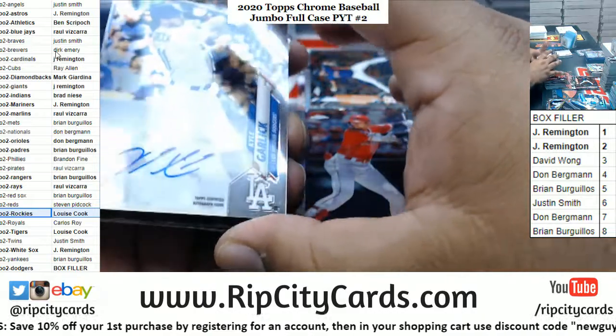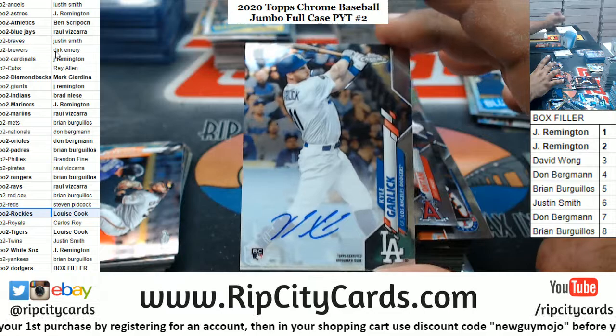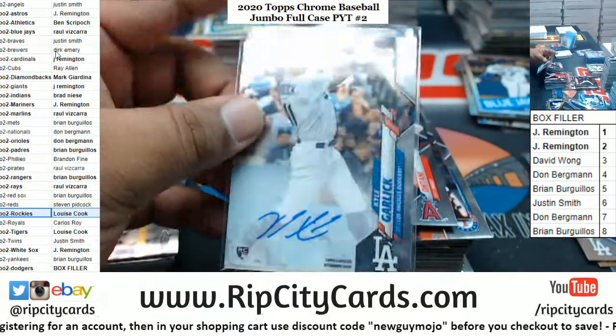Well, there's a Dodger. The third Garlic autograph. This is box 7, so there you go, Don. Little Yankee loving for you right there.